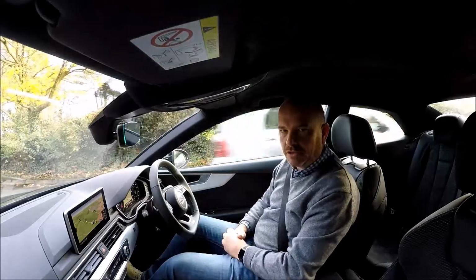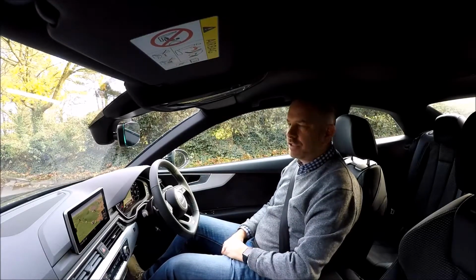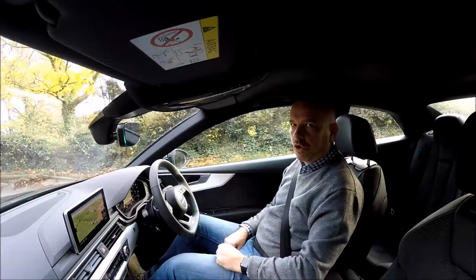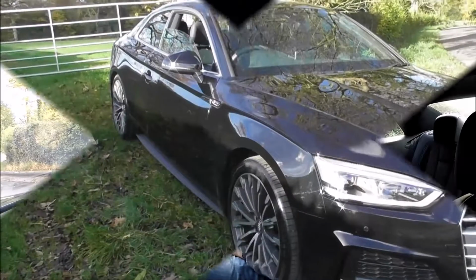And there are some funny things on the options list, which I'll again talk to you about in a little while. But for now, let's cut to the outside of the car, have a look, see what you think about how it looks, and then we'll come back to the interior and I'll show you the virtual cockpit, which is brilliant, and we'll get some driving impressions. Let's have a look at the outside.